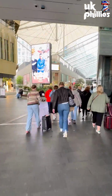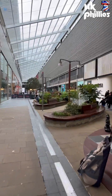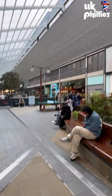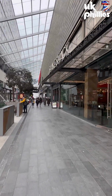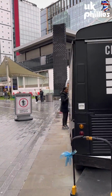At the top of the stairs, keep right and go under the glass canopy, as you can see right there. Oh, look, a little bit of chess that may take your fancy on the way, or a bit of table tennis a bit further down as well. Plenty to see and do in Westfield. It's one of Europe's largest complexes. Plenty of shops, bars, restaurants, food outlets, cinema, casinos, you name it. Westfield has it.